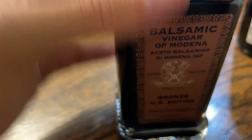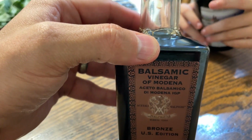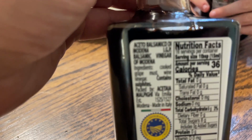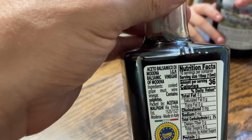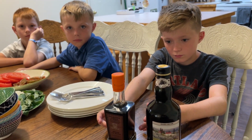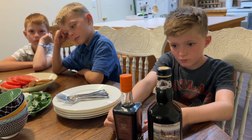which on this bottle, which is tier two, medium tier, also balsamic vinegar of Modena. But this, as you'll see, we've got the main ingredient is cooked grape must with some wine vinegar added. Now the really expensive stuff, guys, that costs like $150 a bottle, which we don't have, is 100% grape must.